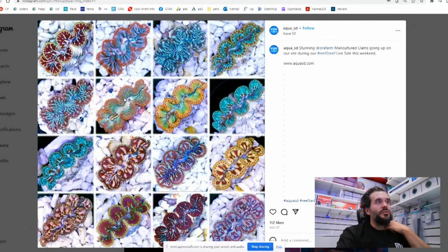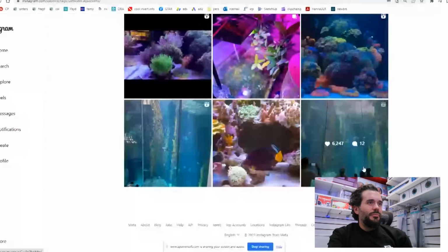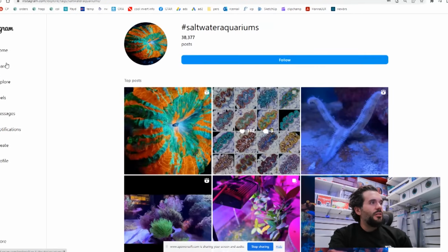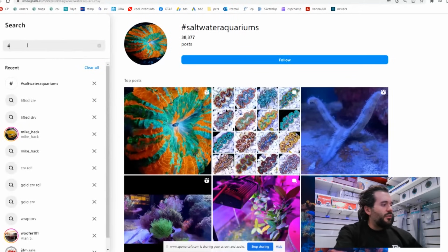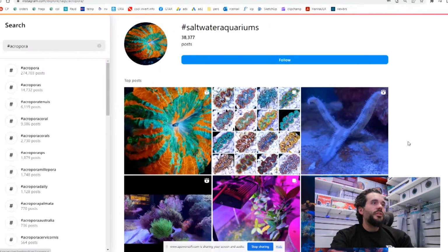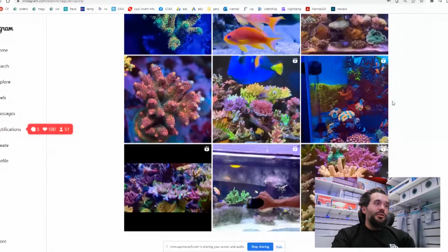And the clams look ridiculous. I would love to get some of these clams up here, the ORA clams. It's just a little tricky in Canada. You need different paperwork, and you need, what is this? Saltwater aquariums? I'm stuck. Okay, let's try another one. Let's try hashtag Acropora. Let's look at some hard corals and see what comes up, because they ain't easy to keep. Let me tell you that much.